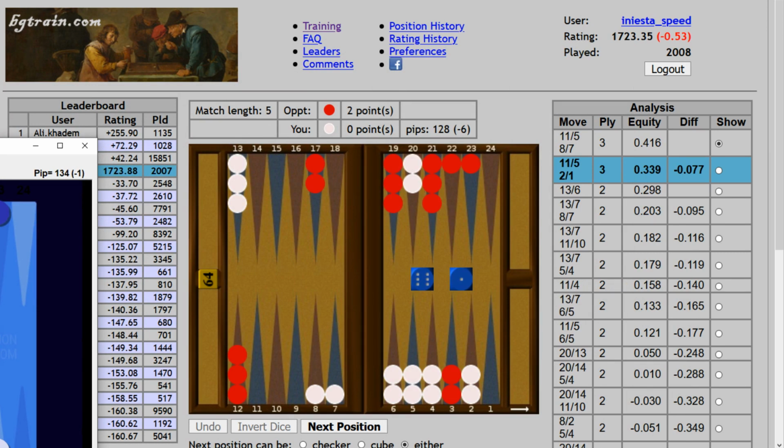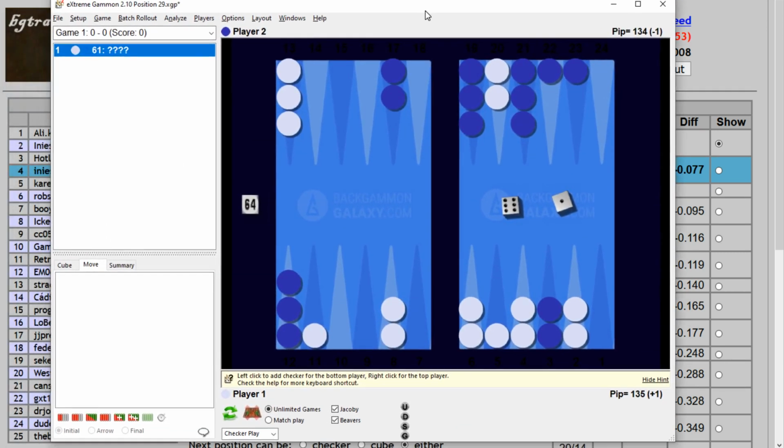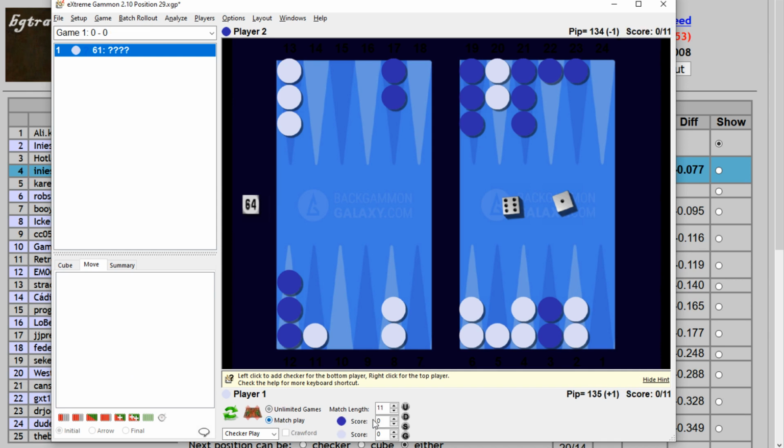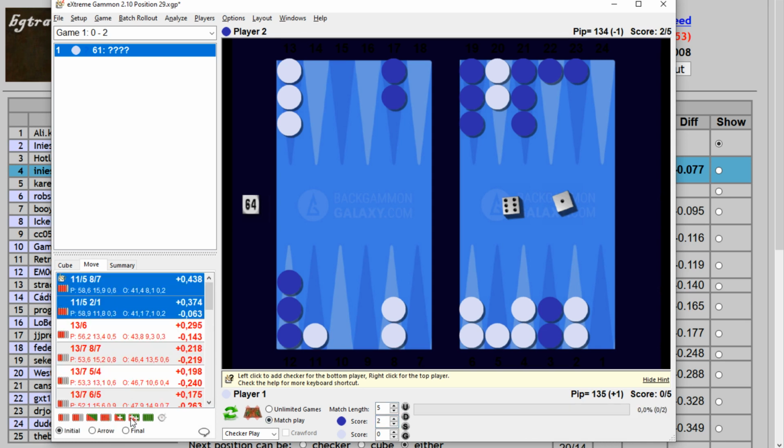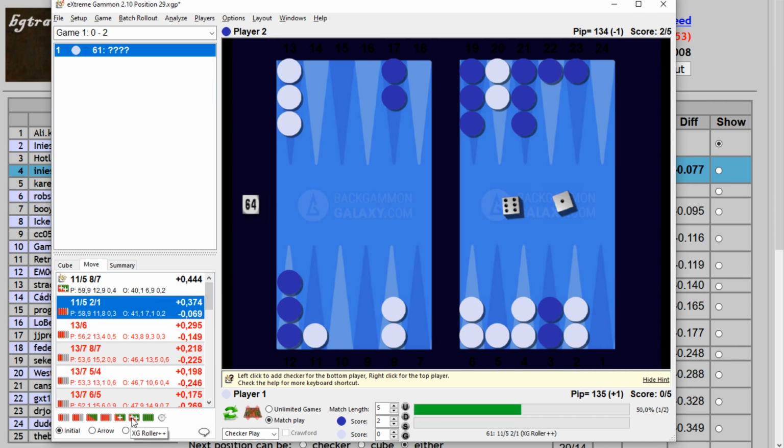Yeah. So this is the position, and it's match play. 5-point match. We're down 0-2. Wow. It is indeed the right play.